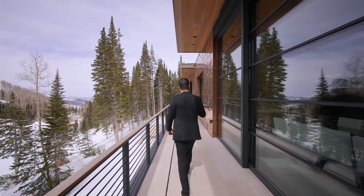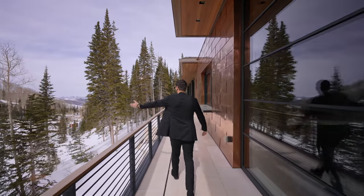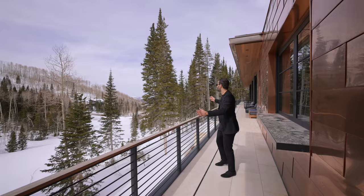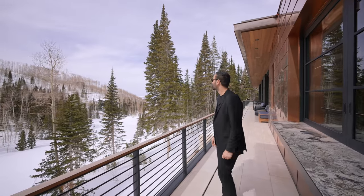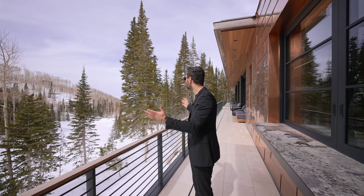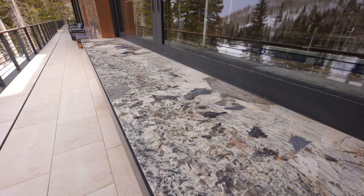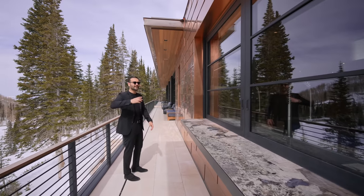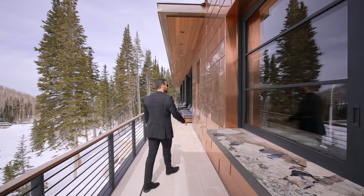And Mikey, why don't we walk this way, actually? I want to talk about the views for a second. You have the ski and ski out access down below us. And just look outside. I mean, it's so breathtaking. It looks unreal. It looks like a movie. And we have the bar countertop off of the kitchen here. The same copper cladding that we're seeing throughout, they use it on this side as well.